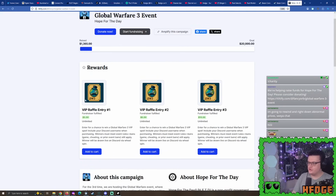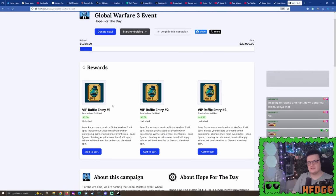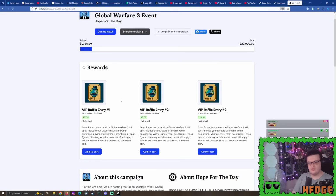If you donate at least $5, you could potentially enter the raffle and win a VIP access pass to take part in the Global Warfare Free event without having to sit in the queue. Apparently well over 1,000 people have applied and been approved, but only up to 500 people can get in the server. The queue will be massive. It's not going to be a pleasant experience if you try for it. But if you get VIP, you just skip ahead and take part and have fun instantly. I'm sure you get it.